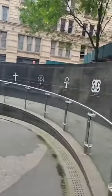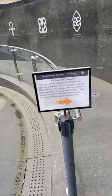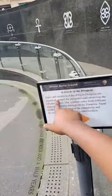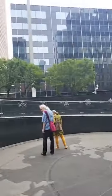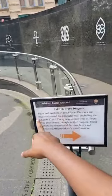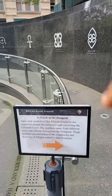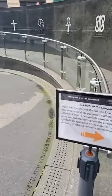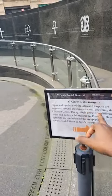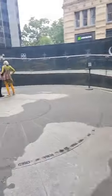This is where most of our people, our ancestors, were actually buried. It tells you right here, signs. So all these signs and symbols you see right here are of the African diaspora. In this sense, the African diaspora are the Africans that are in Ghana, most of you watching me right now, engraved around the perimeter wall, encircling the libation court. So this is the libation court.